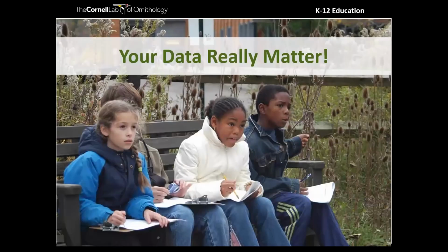And so what's great about this and using citizen science as a tool for education with kids is that it drives home the fact that what they're doing really matters. The data they're collecting has a purpose and is helping to answer relevant questions that we still have about our world.